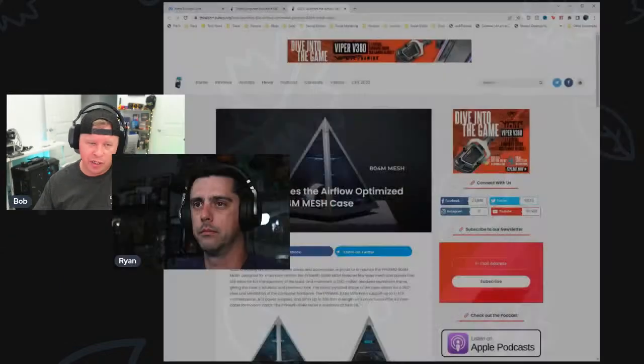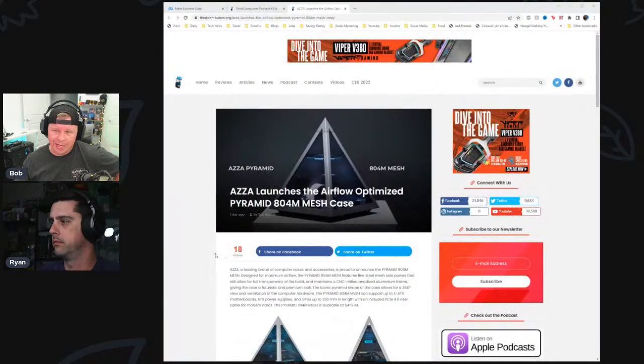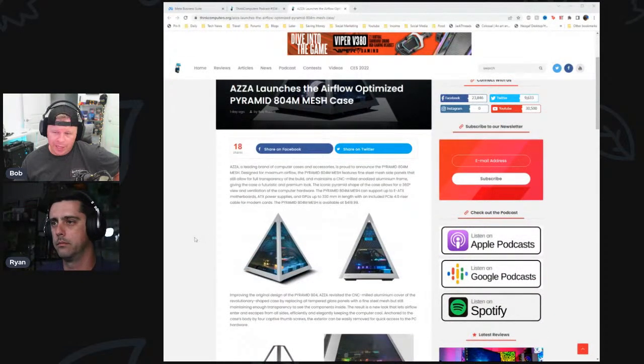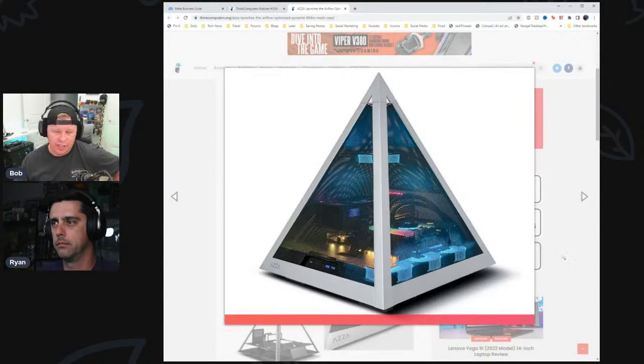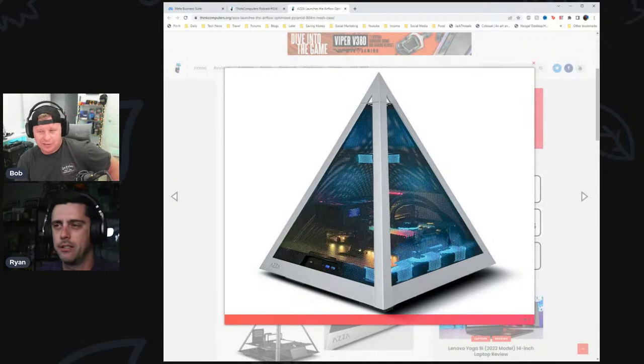Talking about cases, this is an interesting one because the original version of this case came out a while back. This is the AZZA Pyramid, and they came out with a mesh version. I kind of like the original version, where instead of mesh panels these were tempered glass. I like that. It probably wasn't great cooling wise, just because it's all glass. I do not like this mesh. I wanted to see what you thought of this, Ryan. I'm just not a fan of the triangle design. I've never liked this design in the first place, so I don't really care for it either way.